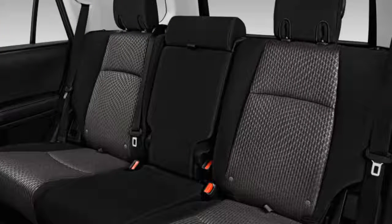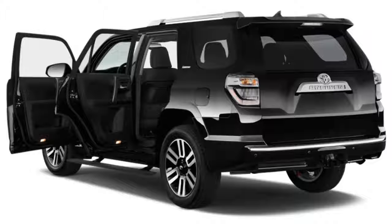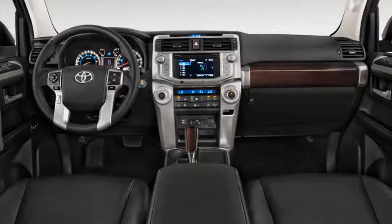4-wheel drive is standard on TRDs, while SR5 and Limited trims can be had with either rear or 4-wheel drive. Notably, the 4Runner Limited is the only version with a 4-wheel drive system suitable for use on dry pavement. Other trims have a part-time system meant only for slippery surfaces.